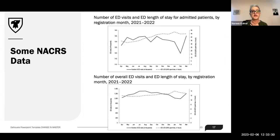So this is just high-level findings. This is some data that I actually pulled off of the CTAS website, which shows emergency department visits. Here we have, in the black line, the number of ED visits in thousands, and then we have the ED length of stay. So you can see the ED visits overall going up and down by month. You can extend it out over multiple years as well. And the length of stay is steadily increasing. There is a decline in February, March of 2022. This is last year.